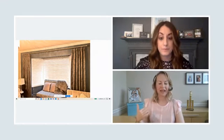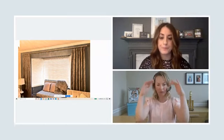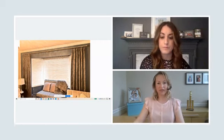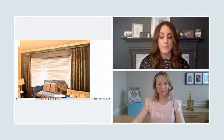We get asked all the time, how do you treat bay windows? They can be super tricky, especially in this situation where the window is set pretty low, like you're saying, under the soffit. Taking those drapery panels to the outside of the window and raising it up really elevates the whole thing.